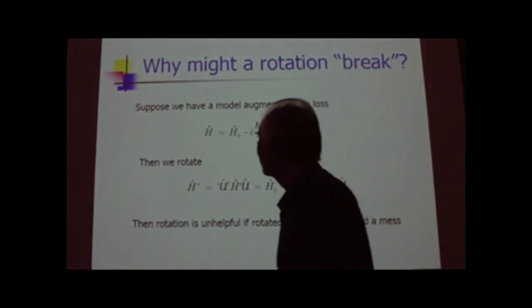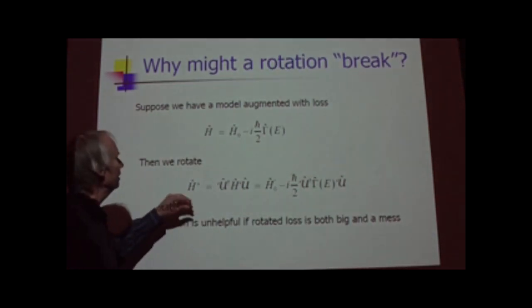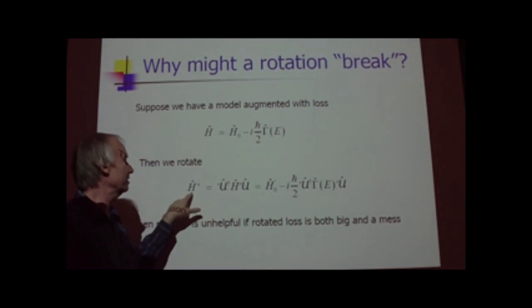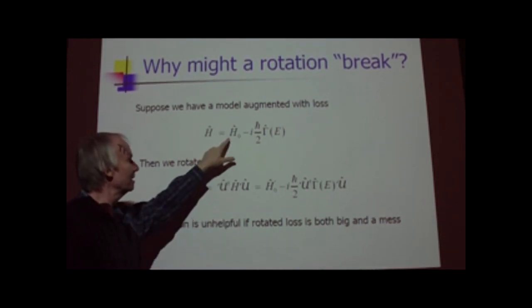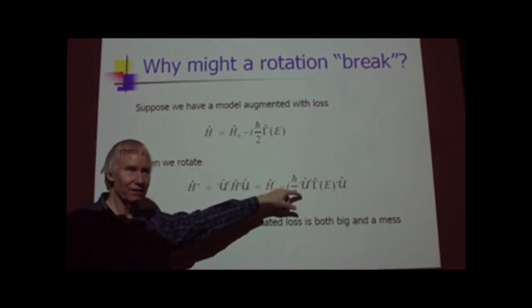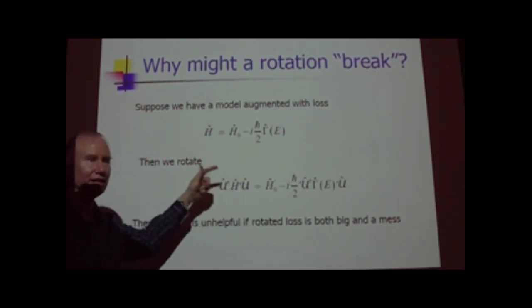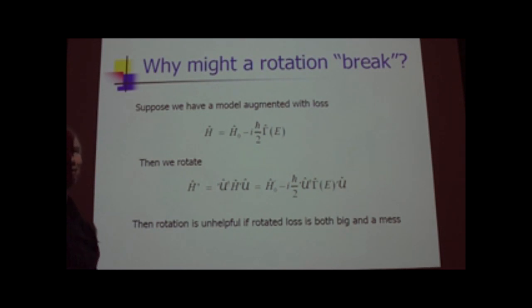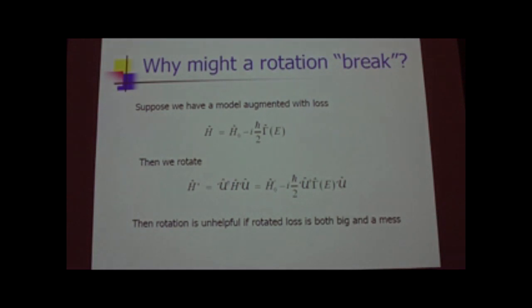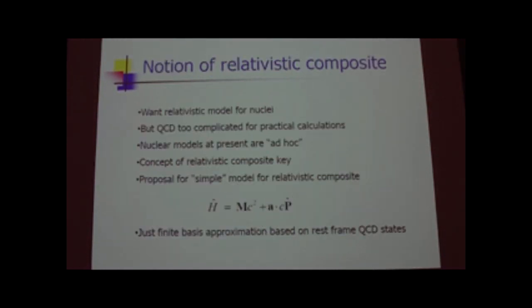So the idea is that you've got a Hamiltonian with a part that can be rotated, and you've got loss. You do your unitary transformation. The part that can get rotated gets rotated, but the loss gets rotated too. And if this is a big mess, then the unitary transformation is unhelpful. So this is the brainstorm. Only took an extra decade to get to that brainstorm. This is about 2 years ago.